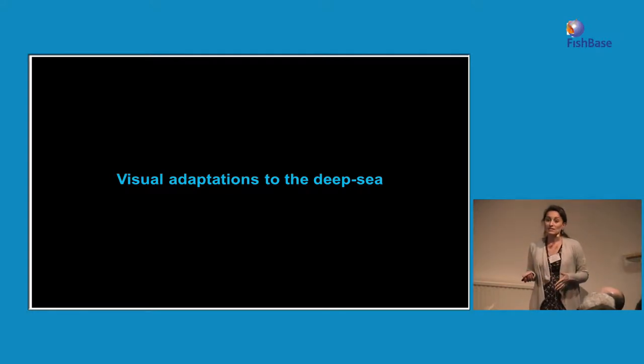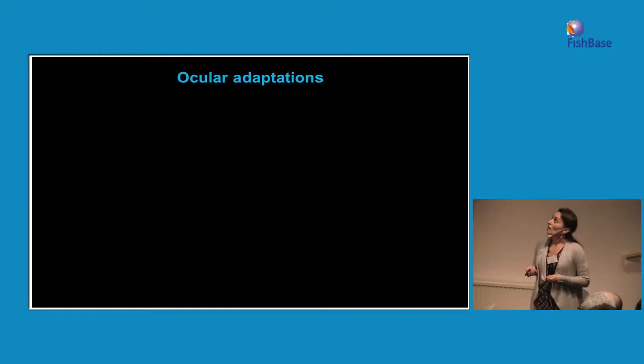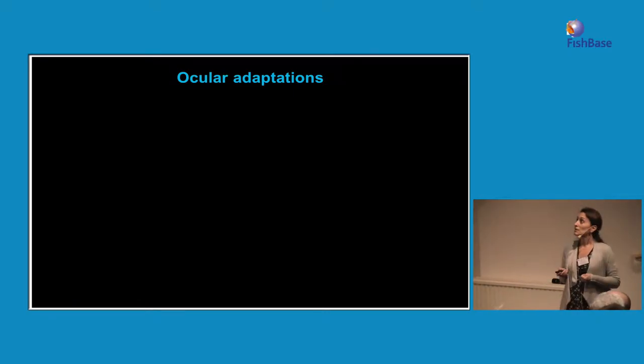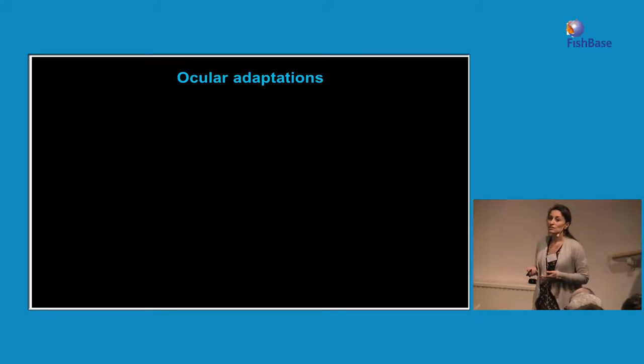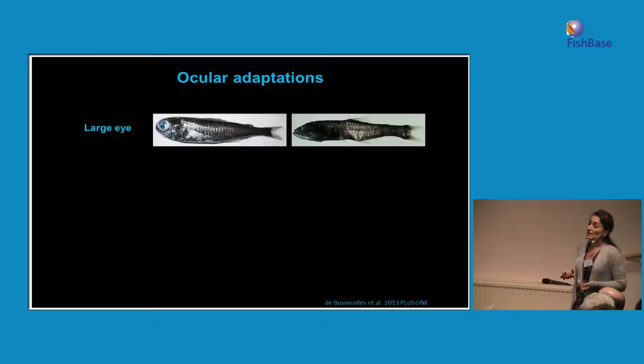The way they do that is they had to evolve adaptations to increase the sensitivity of the eyes. There are several ways to do that at the ocular level, and I'm going to give you some examples in lanternfishes. One of the easiest ways to increase the chance of photon capture is to increase the size of your eye. Here you have two different species of lanternfish with different eye sizes, and this species has really evolved very large eyes, and it's a species that relies very much on vision.